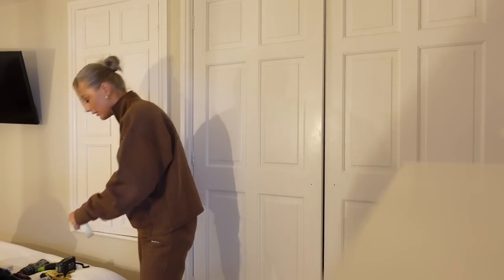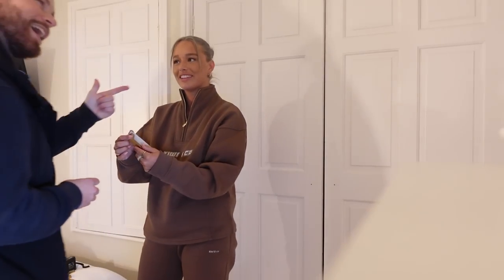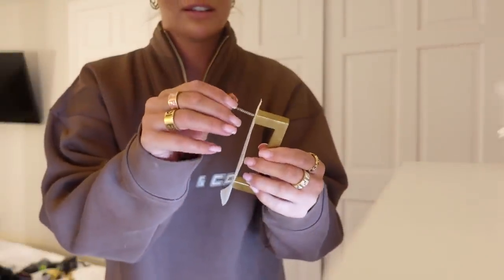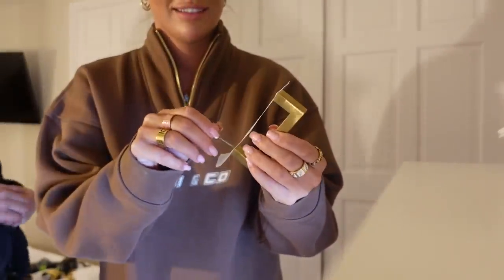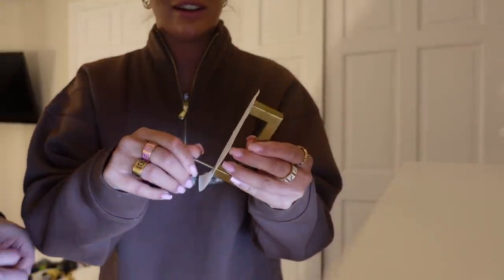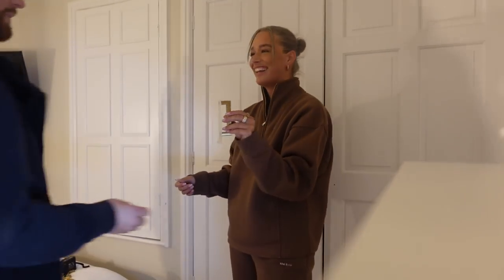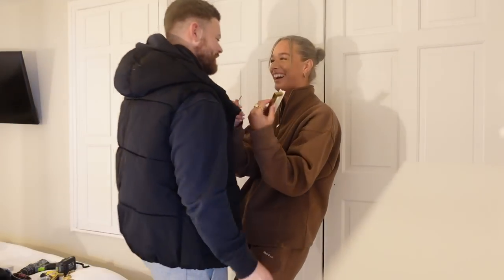Can't wait to see this idea. Rip this off. It's actually a good idea, isn't it? What's going on? Look at this. Tape on the back. Take a screw. Whoa! Can't tell me I'm not good at DIY. Whoa, I'm proud of you for that one, you know. Did you not think of that? No, I didn't think about that.